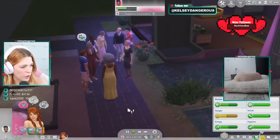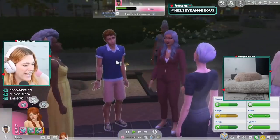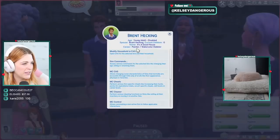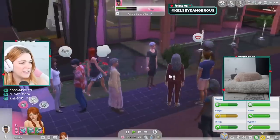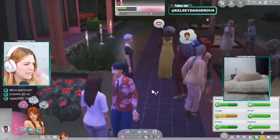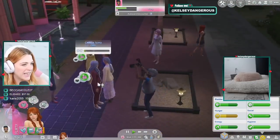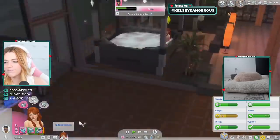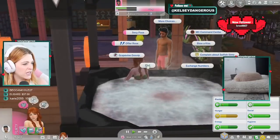Oh, look at this whole group. Who's this? Brent Hecking. What do you guys think of Brent Hecking? Does he have a spouse? Oh, Brant and Brent. I always forget, because he's always so handsome. I always forget that he's married. He's married. But Dominique and Camille are here. Yeah, nope. No single friends. He got out? Are you kidding?